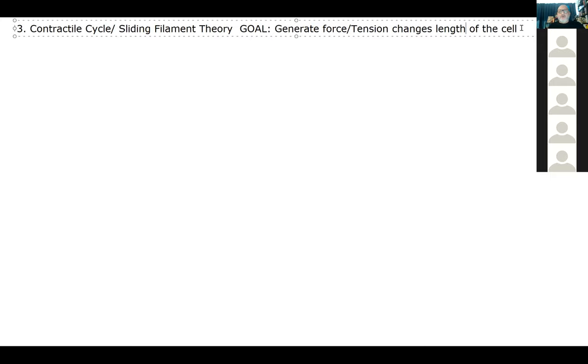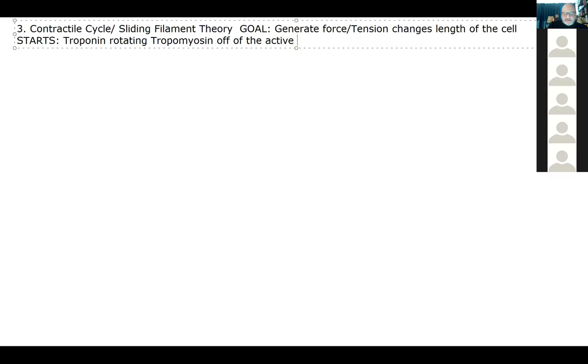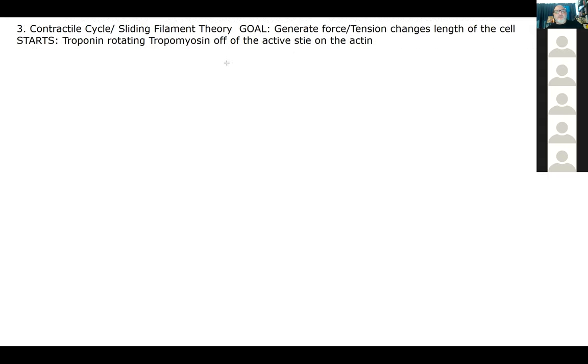Now, as we know, this process starts with the troponin rotating the tropomyosin off of the active site on the actin. So let's look at our starting point, and let's get our anatomy again. We have our actin, which is connected to our Z disc.